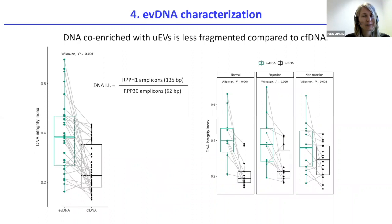we were next interested in the fragmentation or degradation of this DNA, because there are a lot of nucleases present in the urine. So we just wanted to check if maybe EV DNA was a bit protected from this degradation. And we could support this with our analysis. So what we did was we amplified two genes, the RPPH1 and RPP30 gene, and we just calculated the ratio of these amplicon copies.